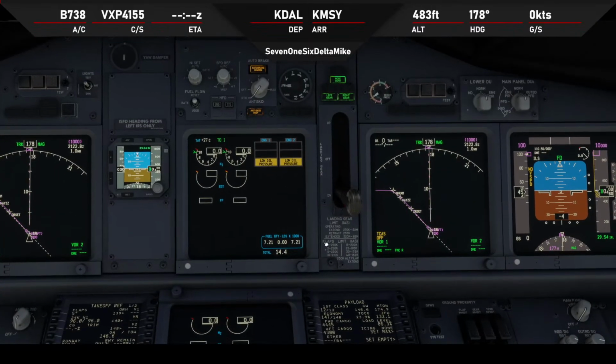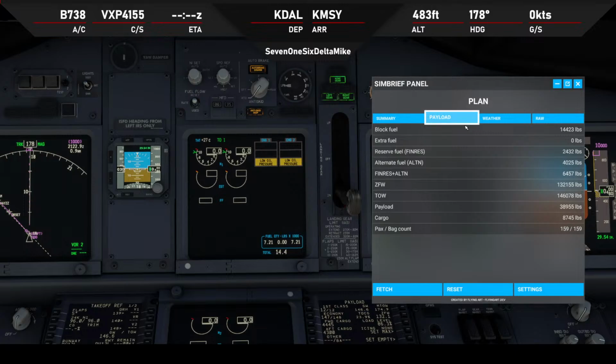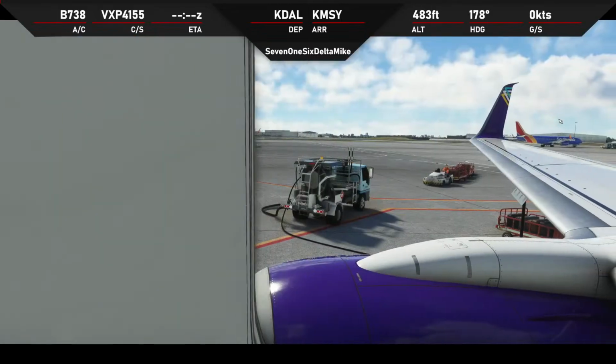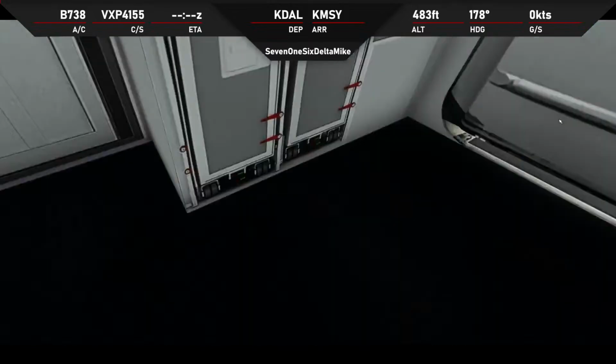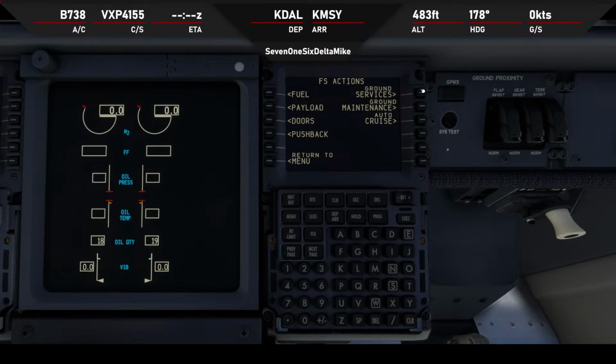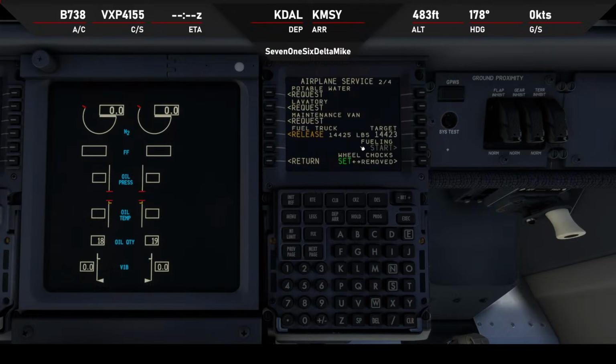All right, we're set there. We got 14.4. Is that what we were loading? 14.4, so I believe the fuel truck should be complete. Yes, indeed. So we'll go back over to here, and we're going to go to ground services and dismiss the PMDG fuel trucks. We are fully loaded there, so that's looking good.